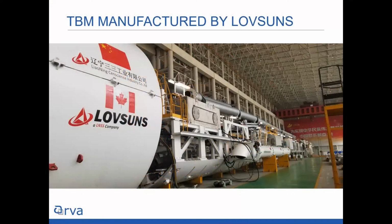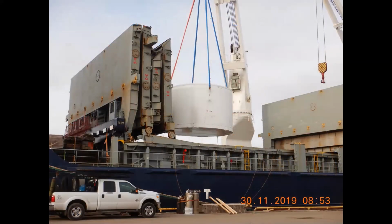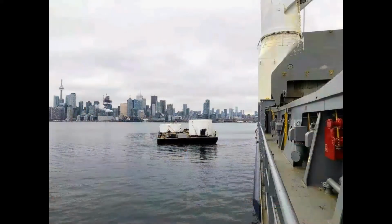Just zooming in a bit, to show you how long this thing is, it's 115 meters when it's fully assembled and over 1,000 tons. And it was manufactured by Lovsuns in China. Of course, it needed to come here, so it was delivered on a big ship, very nice looking ship, and brought over in pieces. And this shows you what it looked like taking it to the loading dock.